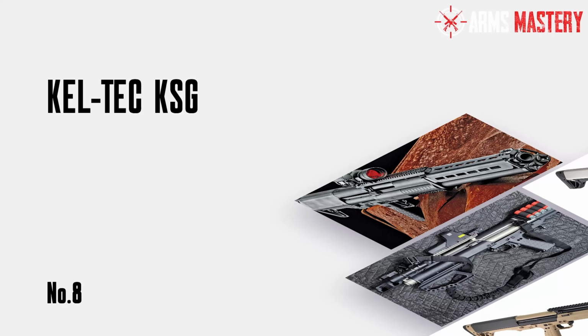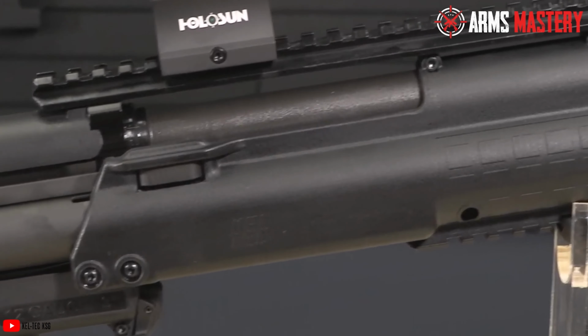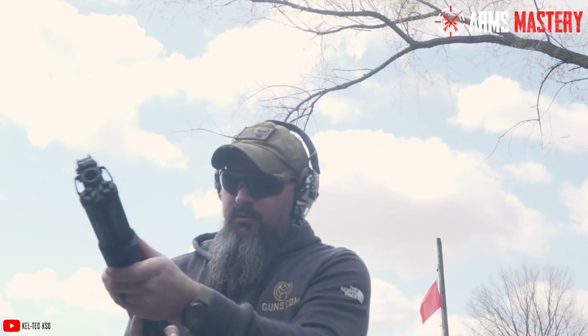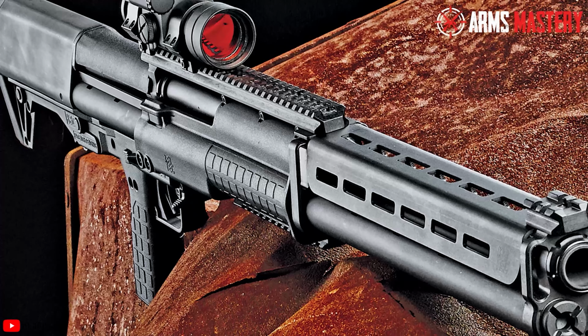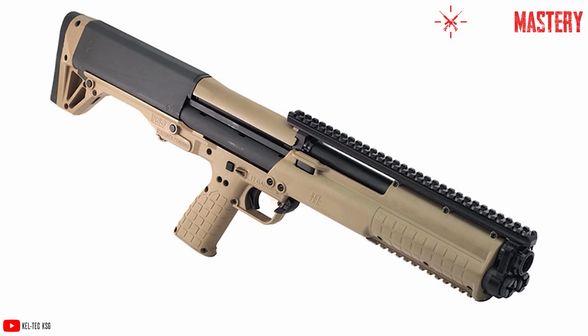Number 8. Kel-Tec KSG. The Kel-Tec KSG is a revolutionary bullpup shotgun designed for those who need maximum firepower in a compact package. This pump-action shotgun is known for its dual-tube magazine design, which allows it to hold an impressive 12+1 rounds of 12-gauge shells, making it a formidable option for home defense and tactical applications.